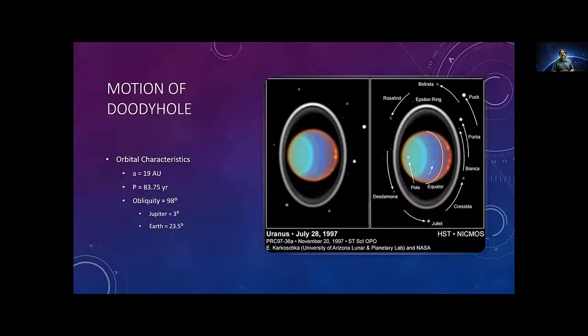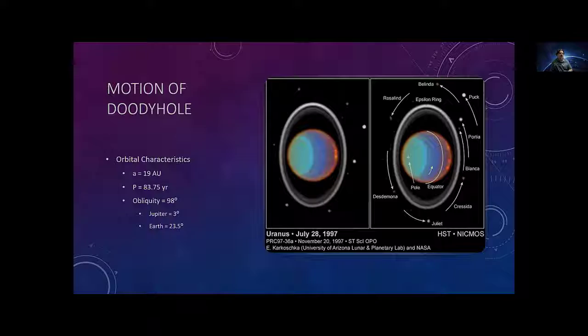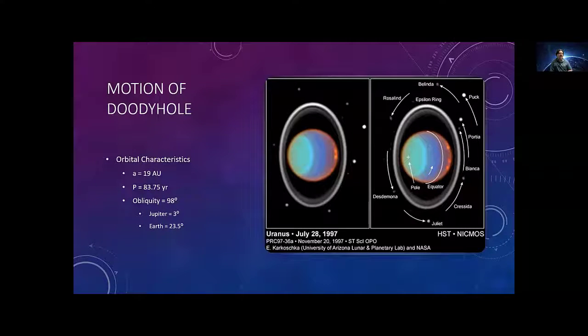Duty hole's motion is a bit peculiar. Well, first, let me start off by saying that it is a fairly distant object, meaning that it is 19 times as far away from the sun as the Earth is. So it gets rather cold. So duty hole has, on average, a surface temperature of around 140 degrees Celsius below the freezing point, with an obliquity of around 98 degrees.